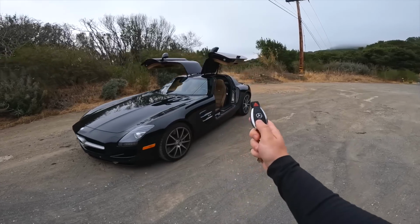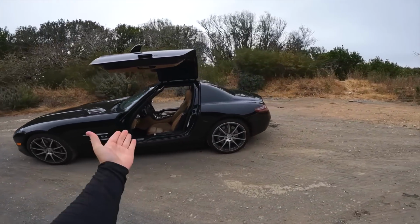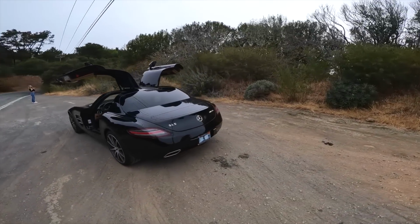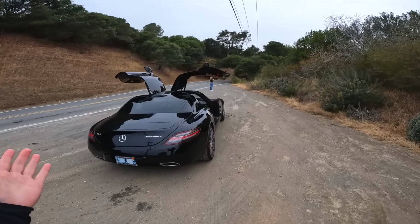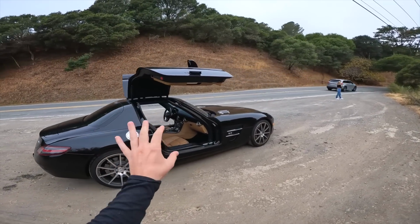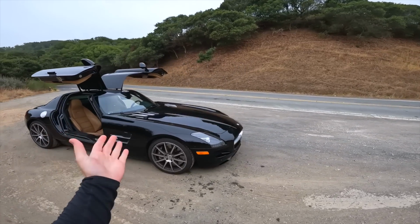How's it going, guys? Today I'm going to show you exactly what it's like to drive the almighty SLS AMG from a first-person point of view. Built from 2010 to 2014, this was Mercedes' Halo supercar of the time, and in fact, it was the first ever car built entirely from the ground up by Mercedes AMG.